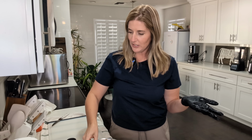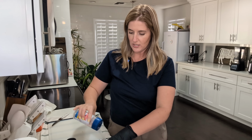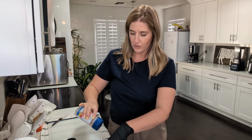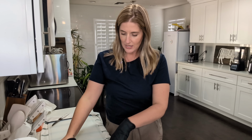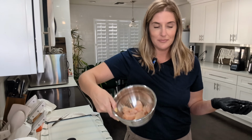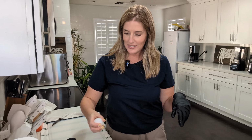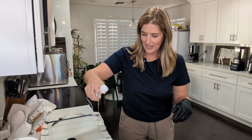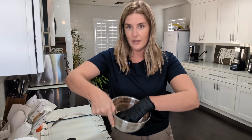So literally just cubed it up, and I think the only seasoning that I'm gonna use is a little bit of the Redmond salt, and then we're just gonna keep the seasoning simple on it. So there we go. Next up, we're gonna do an egg wash, and honestly, instead of having a bunch of different bowls, I'm just gonna start pouring everything in this bowl to save myself the mess. So good thing I have a glove on and not two.